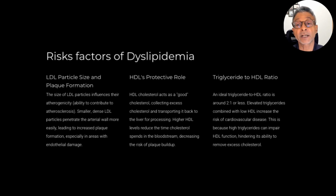These smaller particles are more likely to penetrate the artery walls, leading to plaque formation, especially in areas where the blood vessel lining is already damaged. The body produces these small, dense LDL particles when there are high levels of triglycerides in the blood. When triglycerides are high, they cause the liver to produce more VLDL, which is the precursor to LDL. VLDL carries triglycerides in the blood, and when triglycerides are high, VLDL particles transform to small, dense LDL, increasing the risk of buildup in the arteries.